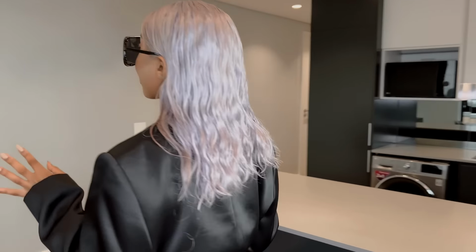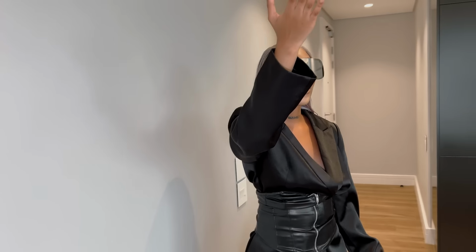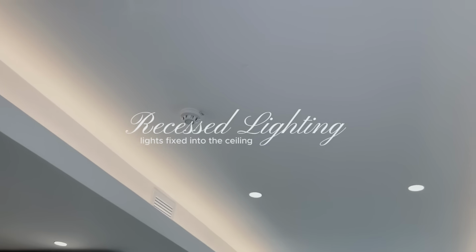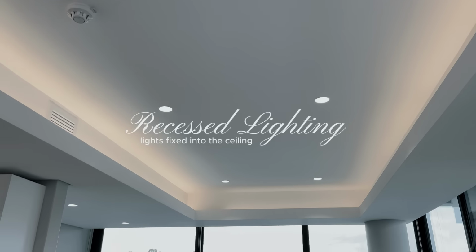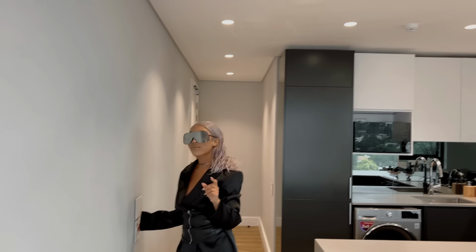Okay, so there's actually one more thing that I forgot to show you guys. It's basically the light fixtures that we have. First of all, they're very minimal and I love that. Don't really know what they're called, but these little circles that are literally placed into the ceiling. We have two light options over here.